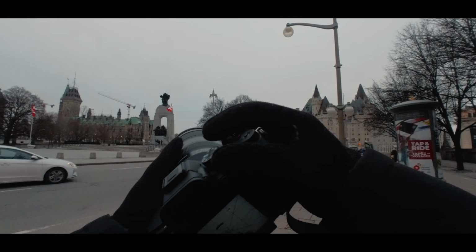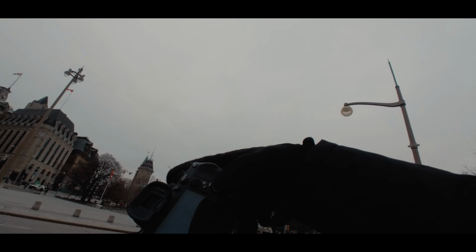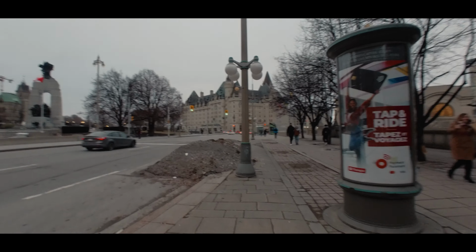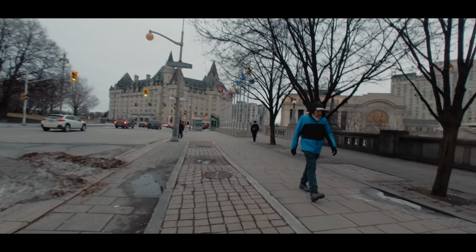Let's take a photo of the Canadian flag house just because we're in Canada. And let the wind, there we go. Did we get it? Good enough, guys. It's gonna be a crap photo, but just so that you guys know that we're in Canada. Now, let's see what we can find over here.